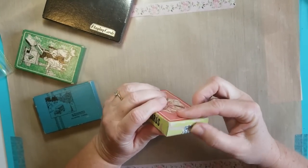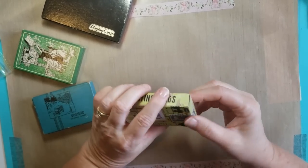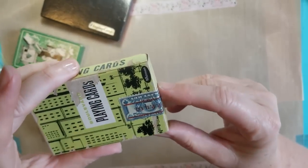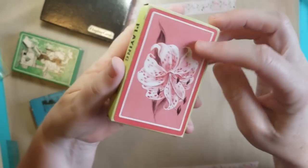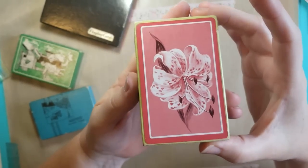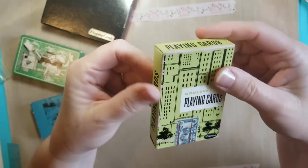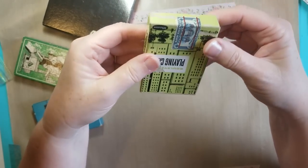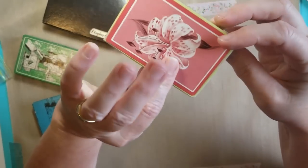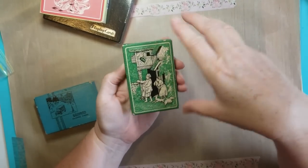These are unopened, I believe. I don't want to break that seal. This has a seal on it. I don't want to break the seal, but that's the card that's inside. I don't know why I don't want to break the seal. I just don't for right now. These are obviously vintage. I don't think they do that anymore. I don't really know anything about playing cards. I just like them.